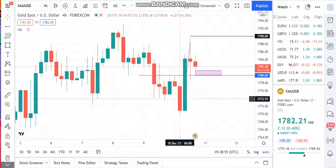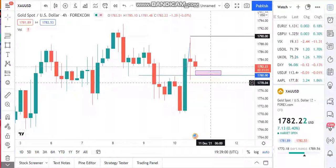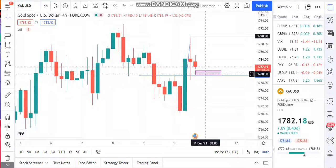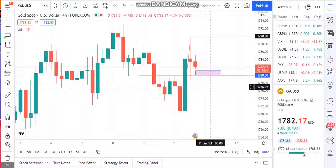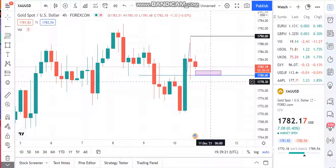Since that 1782, like I said, price won't always go down. You have to see what price is doing. Price won't always go down to 1780. It'll go right to 1781, 1780, 82, 1782.09 or 1781.63. Sometimes it won't go right down to an even 1780, but what we know is that the banks like even numbers. So they like 1780, like 1790.